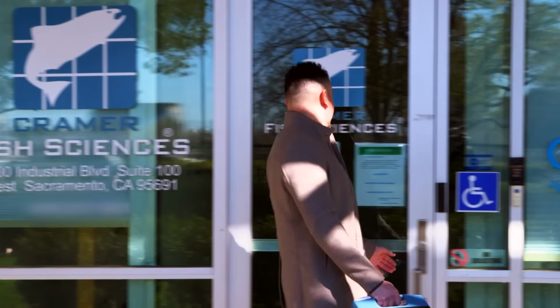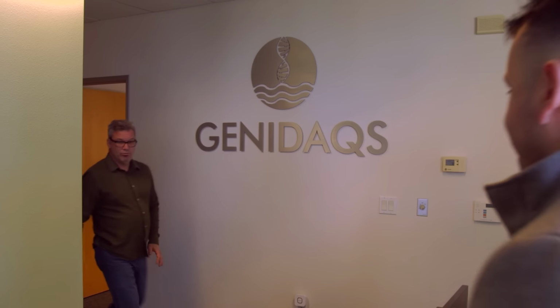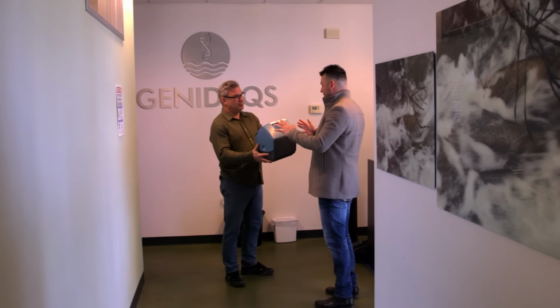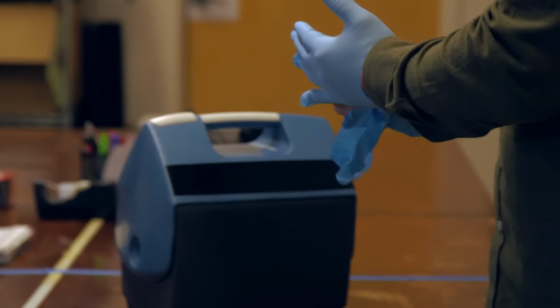I've come to a genetics testing lab in California to hand over the water samples we took in Lake Champlain. We're gonna have those samples tested for environmental DNA. Hey Nick, how are you? Hi, Greg, doing well. I'm hoping this test can help determine what eyewitnesses are seeing in Lake Champlain. Well, we'll take these, we'll extract some DNA and see what we can find. Awesome, after you.